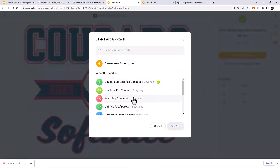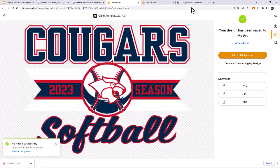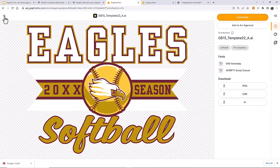And I'm just going to go over here and call this Cougars Softball Fall Concept. I already have one in there. I probably have another version of this design in there. So we'll just add that to that art approval, or we could create a new one. We'll hit Add Files. And then what we're going to do is go right back to art approvals and just bounce this over to the customer.